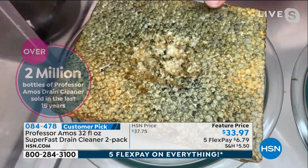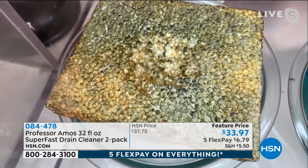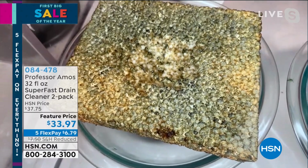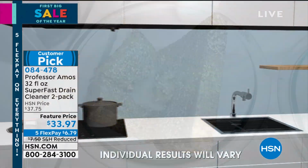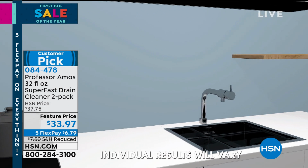So when it's hardened and solidified like that, you use our SuperFast, 6 ounces, you pour it over top, down your drain line. You'll see within 10 minutes, your drain lines are burping and gurgling and everything in the drain line's turning into foam.